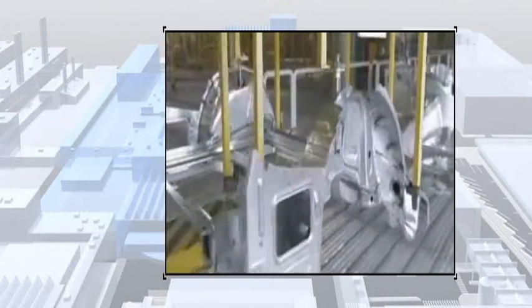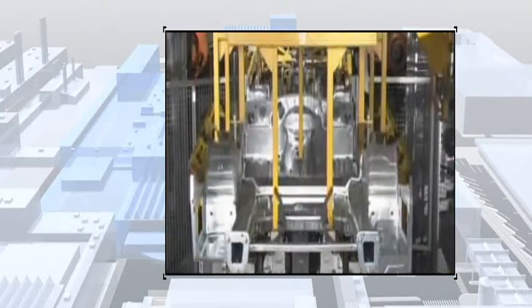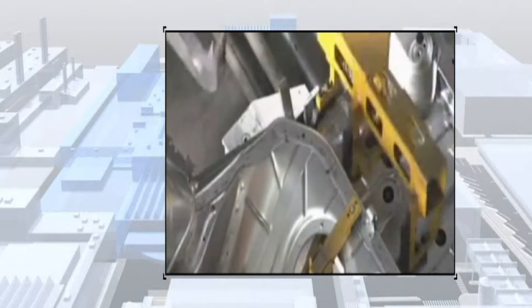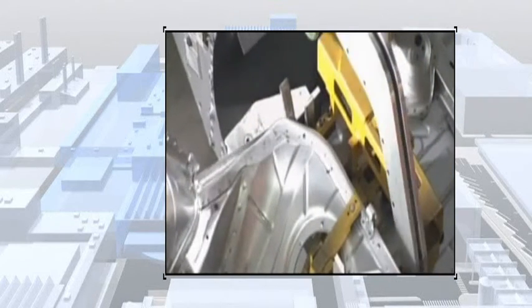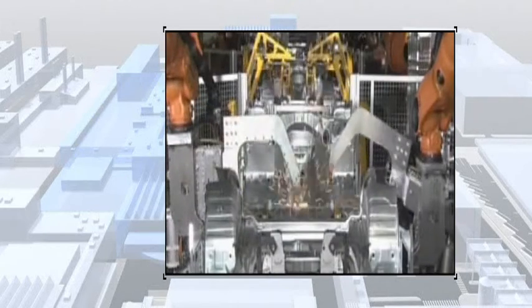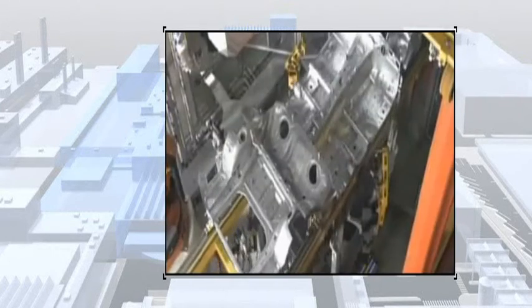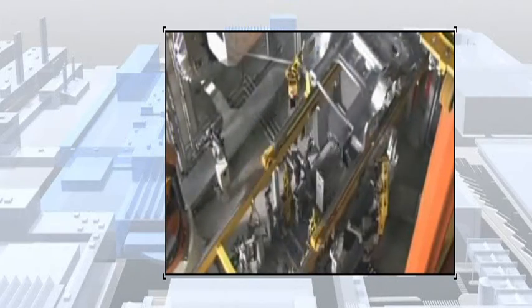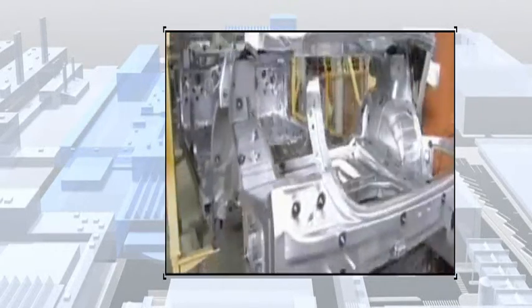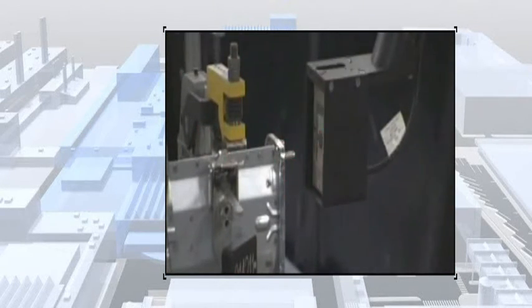From the press shop, the different parts are delivered to the body shop. Here they are combined to form more complex modules. Front and rear sections are welded together with the floor panel in the middle to form the complete underbody. Robots execute spot welding with the utmost precision, down to the last millimeter, and weld spots with ever-constant precision. Laser eyes are watching the results.